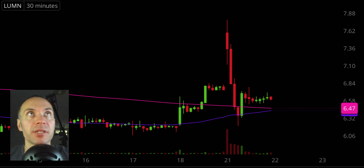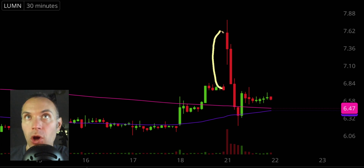Very interesting situation here. And for this to make sense, let's just quickly go through the story on the day. So the story, very strong move, gapped all the way up there. Price then ran up to that area. Some poor souls bought right there. I hope they were using stop losses. And then just totally collapsed.